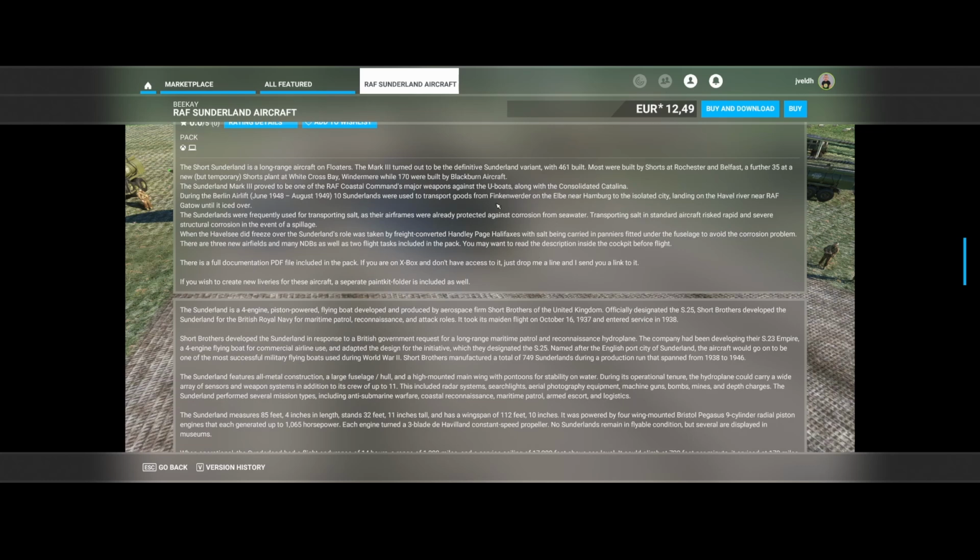And while thinking and reading about it, I do think that this is based on an existing aircraft in Flight Simulator. But keep me honest about it.